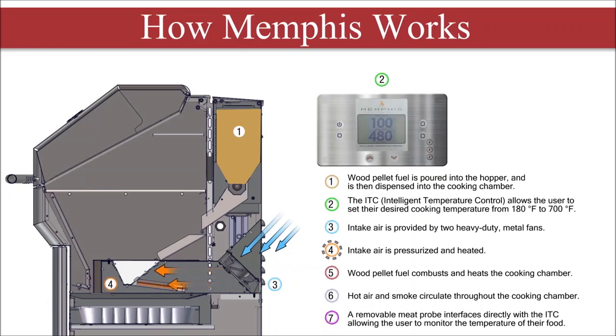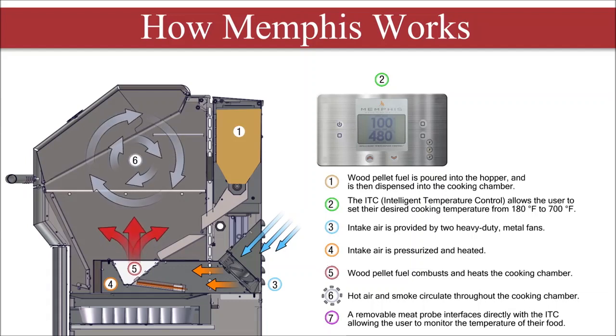The intake air is ingested, heated over the wood, creating flavor-producing smoke and flame, and then circulated throughout the cooking chamber. Grill chamber design and advanced engineering combine to create even circulation of heat. No rotisserie is needed. The digital food probe measures the internal temperature of your food, ensuring that your masterpiece is done to perfection.